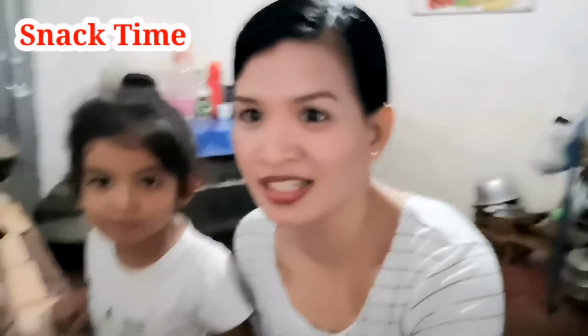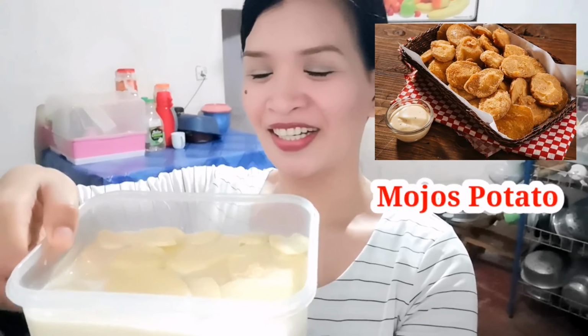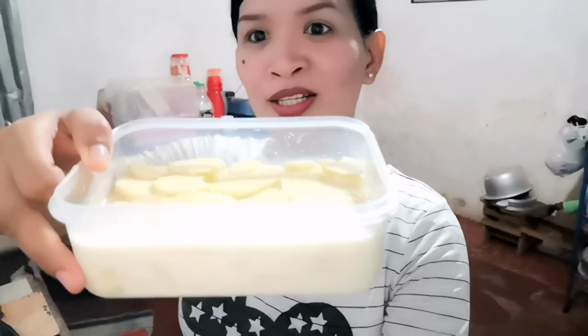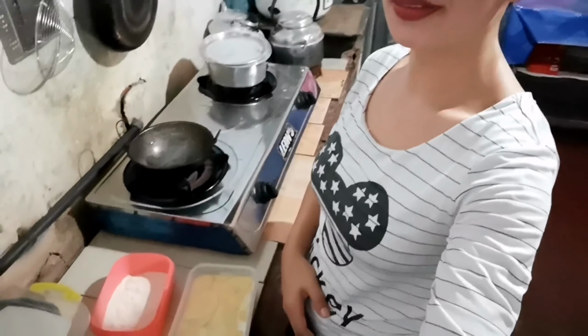It's merienda time, Shana's favorite time. Let's make mojos potato, okay? I just soak the potato with milk and egg. And we have flour here, flour with salt, pepper, and garlic powder. So let's start homemade mojos potato. Let's start to cook.